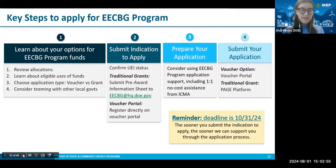Because this grant is so flexible, I think the first step is to take a step back and do a little bit of reading and thinking about what you'd like to do. This is an informal step one, or step zero. And we have so many different resources to help you with this. The next thing you need to do is let DOE know that you intend to apply. And you can do this without deciding exactly what you'd like to do. You just have to pick between our voucher option and our grant option. The third step is to develop your application, and we have so many resources to help you with this process, which we'll talk about in detail.